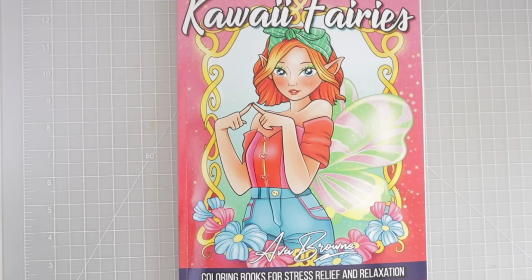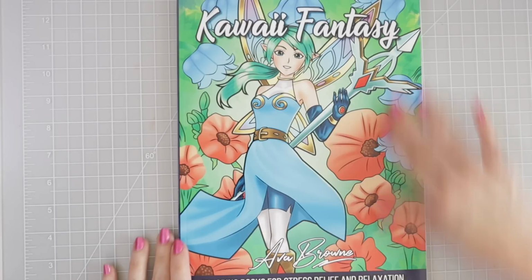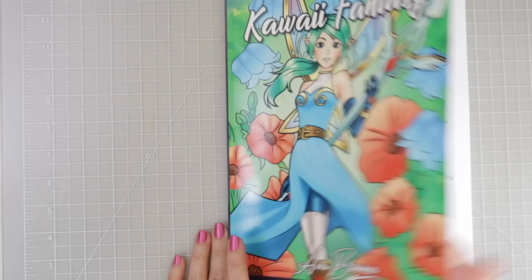And again, this was Kawaii Fairies by Ava Browne. And this is the very last coloring book. This is Kawaii Fantasy by Ava Browne. And I'm going to flip through this one, and we are going to set this one to music.